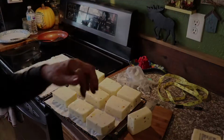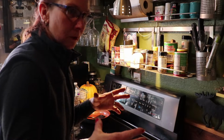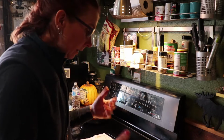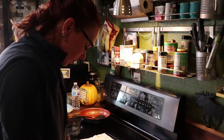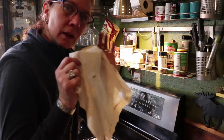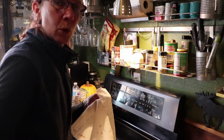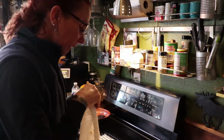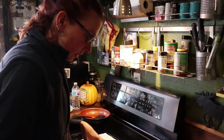And the last time I did it, I did them in a pan. The tops get really smoky, the bottom's not as much. So I've got this 100% cotton muslin material that I'm gonna put down so that way the smoke will be able to get on the bottom also and completely permeate the cheese.